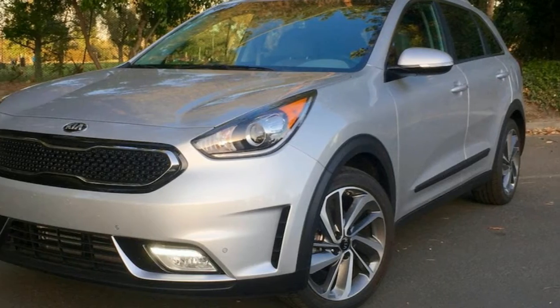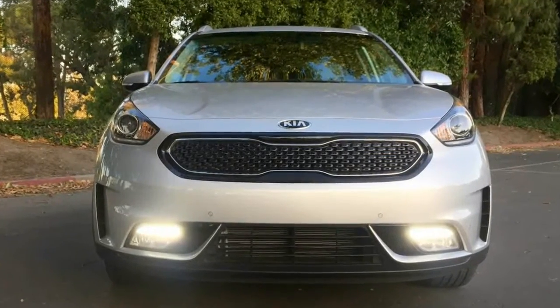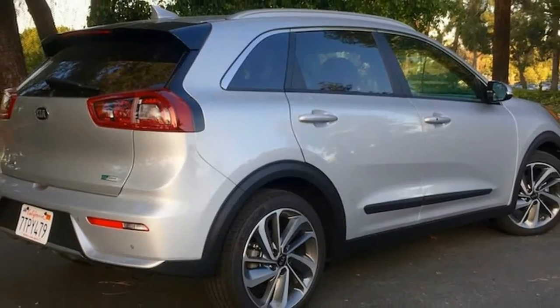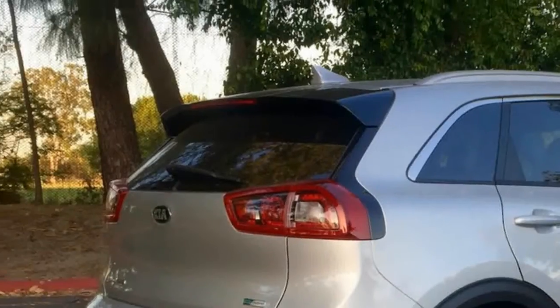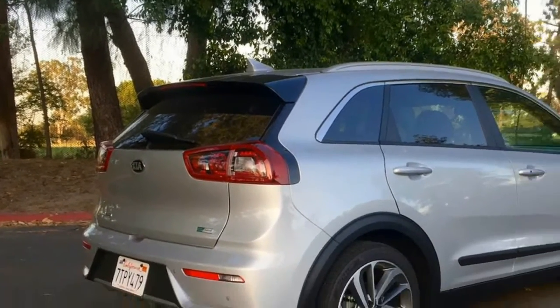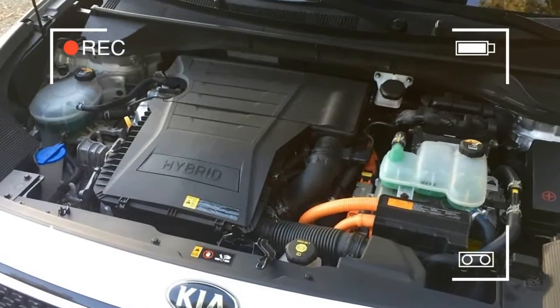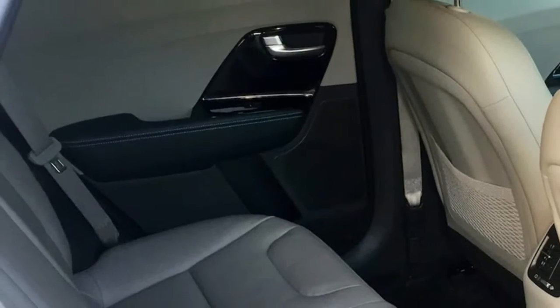Before I did that, the Niro seemed clean, but fairly anonymous in the way it looks. It might actually be trying too hard to be normal, especially painted in the silky silver paint like my test car. If anything, it looks like a slightly squished version of Kia's own Sportage compact SUV, which isn't a bad thing if you find the Sportage too weird in front. But a crossover? I don't see it, even after being hit on the head.